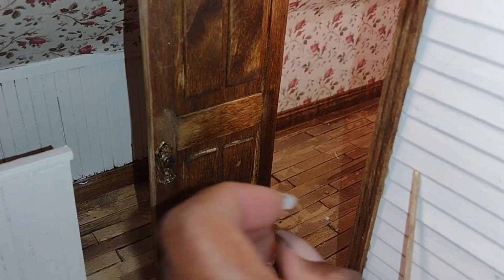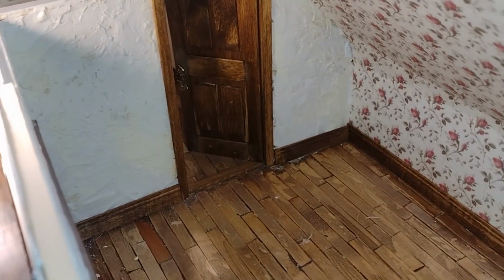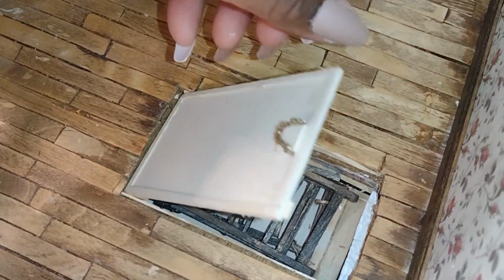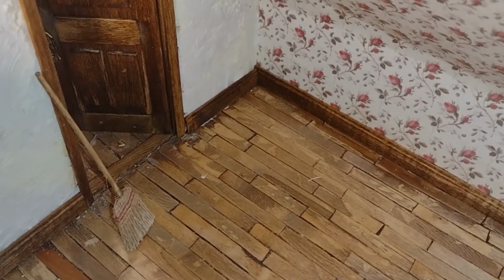This is our door, which opens to the space that's going to be assigned to the children. The door opens and closes nice and smoothly, closes nice and snug. And I also just want to show you really quick, here is the folded ladder in between the floors and the door there. I put a little latch on it so that it would lock. So everything's looking really well. This area and space is ready to decorate.